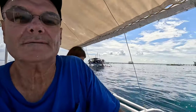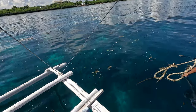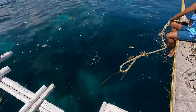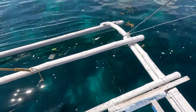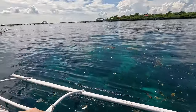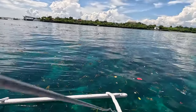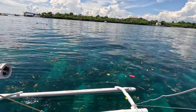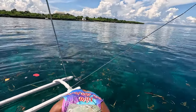Tying up here for our first snorkel. Looks to be about 20 feet deep here. Oh wow, there's some big fish on the surface over there. Looks like some jackfish. Cool. All right, I'm gonna suit up.